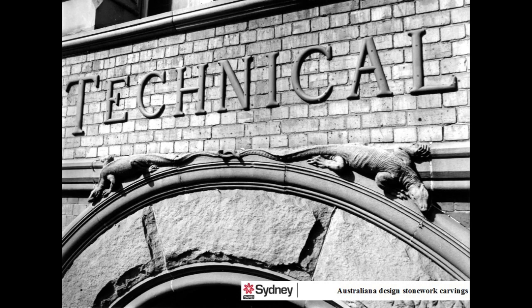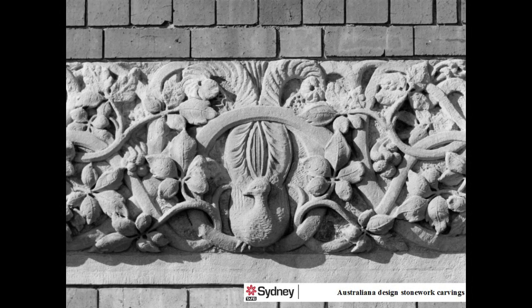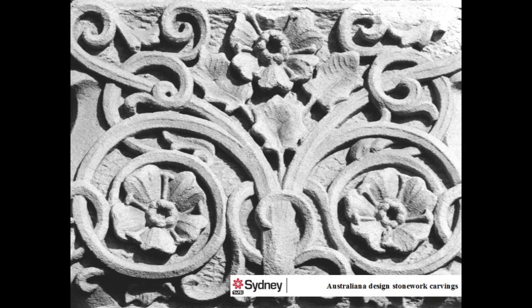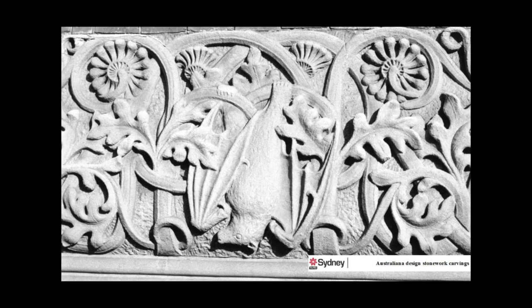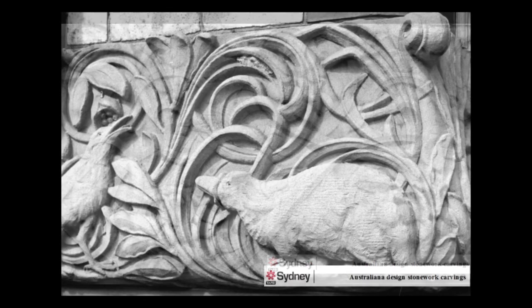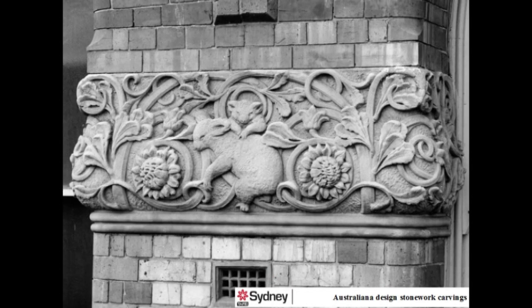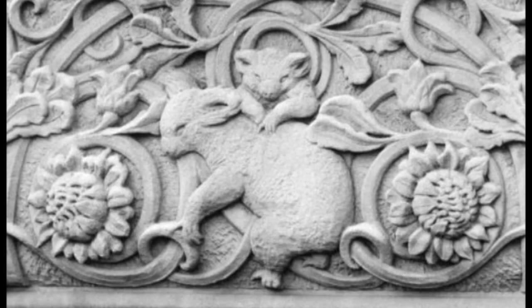Along the Mary Ann Street frontage, the original buildings, including Building A, are decorated with sandstone carvings of Australian flora and fauna. This was an unusual idea at the time, as many public buildings still paid tribute to European heritage and traditions. The use of kangaroos, lyrebirds, Australian lizards, even waratahs and banksias in the decorations was an assertion of Australian nationalism. See if you can spot a koala and her baby.